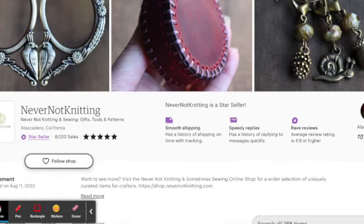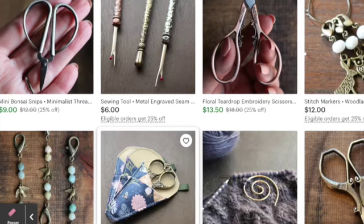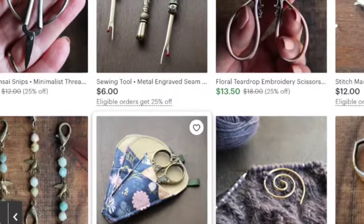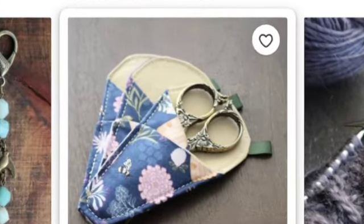Now, the shop Never Not Knitting isn't a Montessori toddler toy or Montessori practical life store, but they do have one item I really love for your Montessori environment or your home, and that is their scissor sleeve. This is so great because even if you're not using especially expensive scissors that you need to take care of, it gives a place for the toddler to put the scissors away individually, and it sends the message that scissors are an important tool to take care of, but also ones that need to be treated a certain way so that there are no injuries, right?